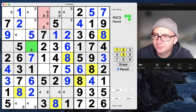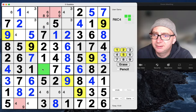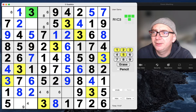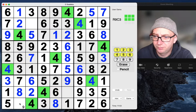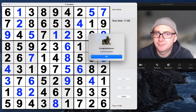If that's an 8, those are 8s, 1, 2, 3, 4, 5, 6, 7, 8, 9. Well, that can't be a 9, so that means that must be an 8, that must be a 9. Is that the missing 9? Yes. 4 and a 3, 4 and a 3, that looks like a 6, 8, 6, 6, 4, 4, 9. What are we missing here? That looks like a 7, and that looks like an 8.